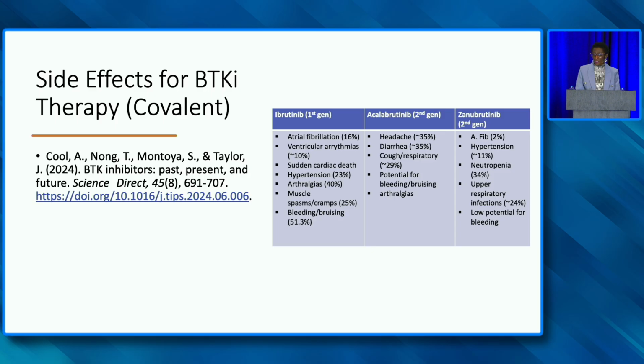Arrhythmias have been a problem among all three. Patients complain of joint aches and pains, and if they're bad enough, the patient just will not take the medication. So you have to educate them up front that this may be a possible problem, muscle spasms and cramps, specifically with acalabrutinib, or headaches. Some patients never have them, but the majority of them who do, they're transient, and they usually occur within the first couple of weeks of therapy, and then all of a sudden I never hear them complain about it anymore.